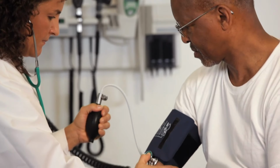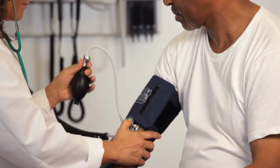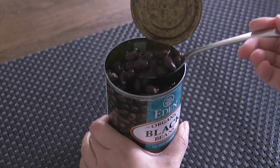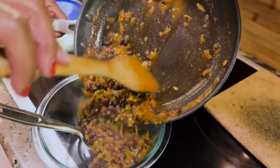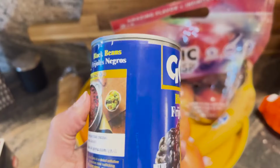And with nearly half of adults in the U.S. suffering from hypertension, it's important to do this extra step. On average, sodium levels can drop by about 40 to 50% after rinsing beans for 30 seconds. And another reason to have a good amount of beans in your diet, they are a protein and a vegetable. So not only are they a good source of protein, they provide around 7 grams of fiber in a half a cup.